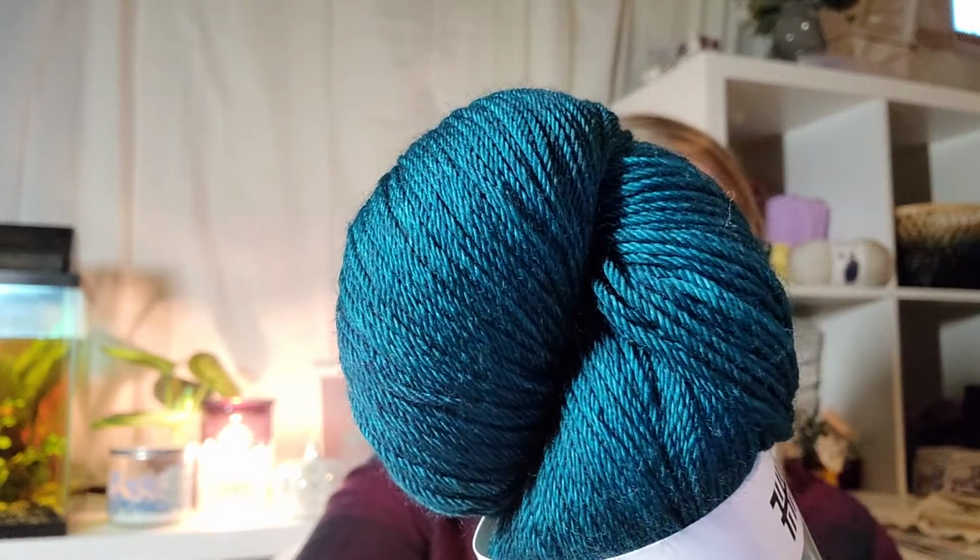And then I got Cedar, which this one blows out as well. So it's just like a piney, greeny blue. Reminds me of a spruce tree. So yeah, if I bring it close up, it gets blown out. It looks more blue, but it's pretty green. Back here is a good representation. And then I got Graphite, which is just a dark charcoaly gray.